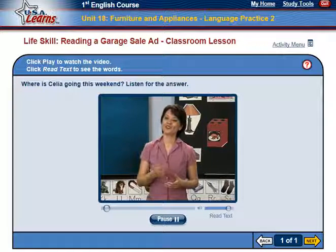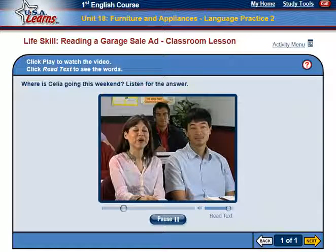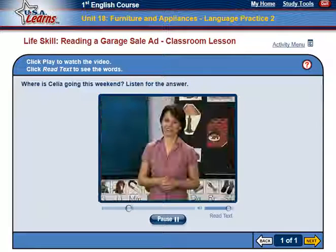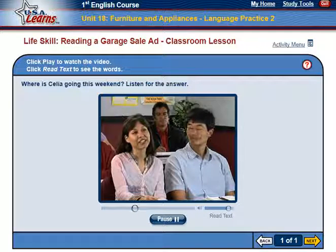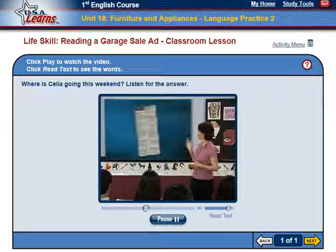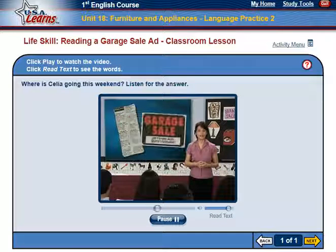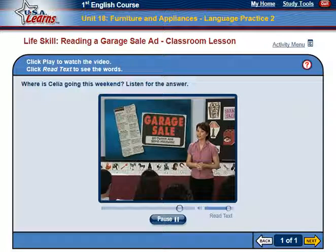So, Celia, are you going to go to a garage sale to look for furniture? Yes, I want to go to a garage sale this weekend. But how do I find a garage sale? You can find garage sales listed in your local newspaper. And sometimes people put signs in the neighborhood with the address of a garage sale. Time to go. Use the English we've learned and good luck with your new apartment, Celia.